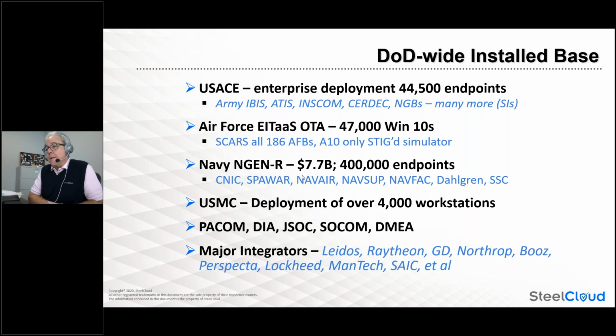The Air Force, we've been quite prolific in the last couple of years. We were involved with the ITAS program, the Enterprise IT as a Service. This is an OTA initiative that's looking to be permanent. We're in year 3 of that program. ConfigOS is used for 47,000 Windows 10 workstations right now, and that's going to be moving to 126,000 in 2021. And indeed, it's thought that the entire Air Force will be using this new ITAS platform.